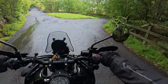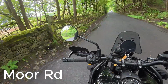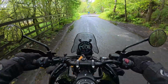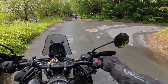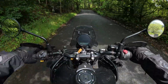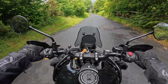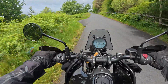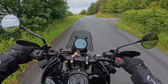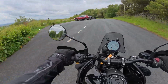Right, where are we going? So this is a bit I noticed last time on the map. Thought, let's go and see what's up here. I think it's pronounced Anglezarke, I'm not entirely sure. Road ahead closed. That's a great sign. Well, let's see how far ahead it's closed. Resident access only. Okay, well, let's just pull in here and then we'll go off somewhere else.